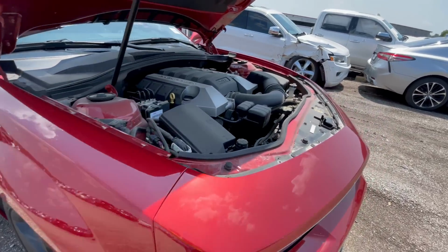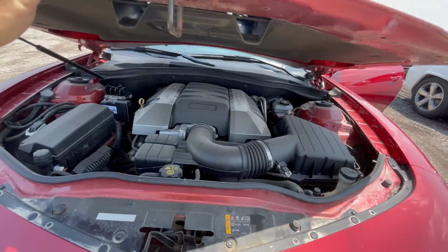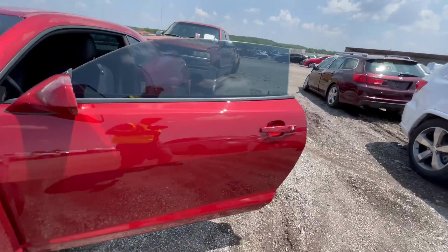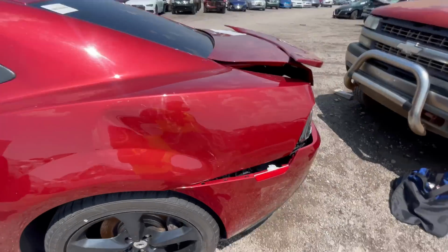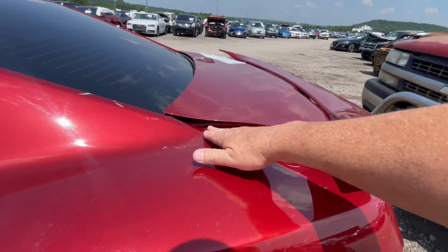We're doing the math in our head as we're trying to talk right now. Because that pull, you got that cross member. Try to save the bumper. Tail light, you're going to find these in all the junkyards. You're going to have to get it painted though. Oh, there's a little bit of damage here.